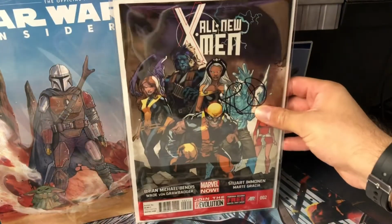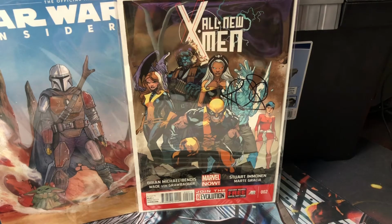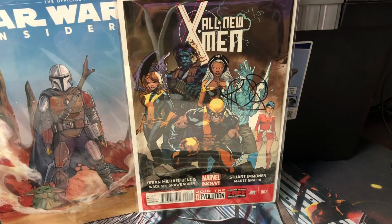All New X-Men number 1. This one's great because there's a signature by Brian Michael Bendis there. I gave him a ton of books. Mr. Bendis was super happy to sign anything and everything when he came to Hawaii, especially for armed service members. So he signed a ton of them.